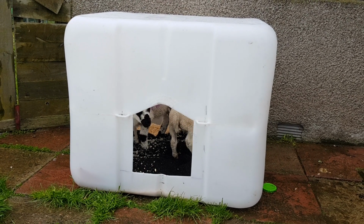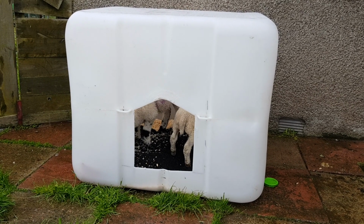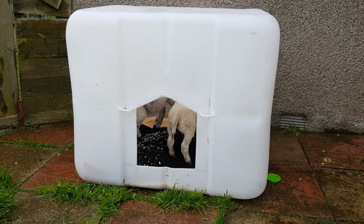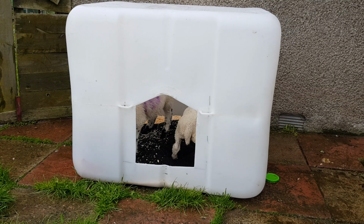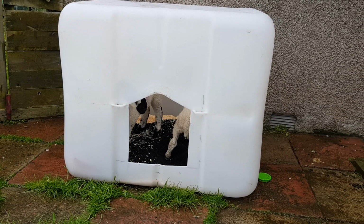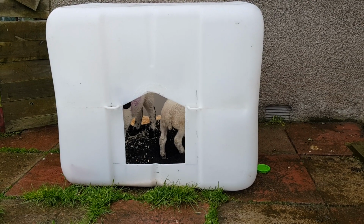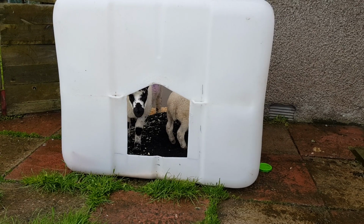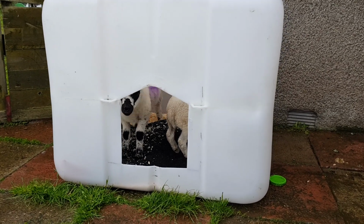So we shall see what happens, but so far they've been in there about 10 minutes and they seem quite happy. It's going to be very nice. Oh, there you go. Well, they haven't come out for 10 minutes, so I'm guessing they're quite happy in there. I think Pip's probably looking to have a lie down. Hi, Jen. Jen doesn't care, as long as there's food.